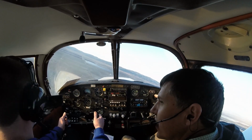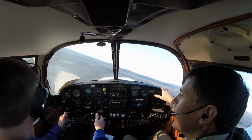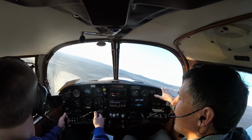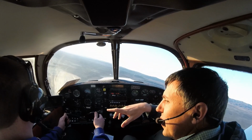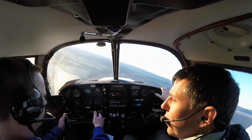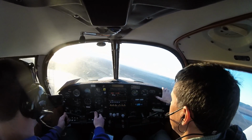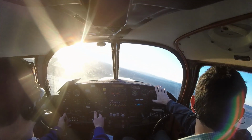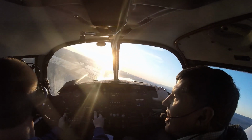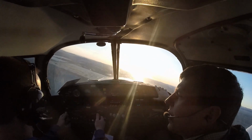Alright, good spacing there. You can see the center of the circle off the wingtip. That's a little overbanked, I think. If you can see the center of the circle and it's in front of your wingtip, and you're turning towards it, right? You're in too tight of a turn. Unless there's enough wind that it justifies that. But. Yeah, exactly.